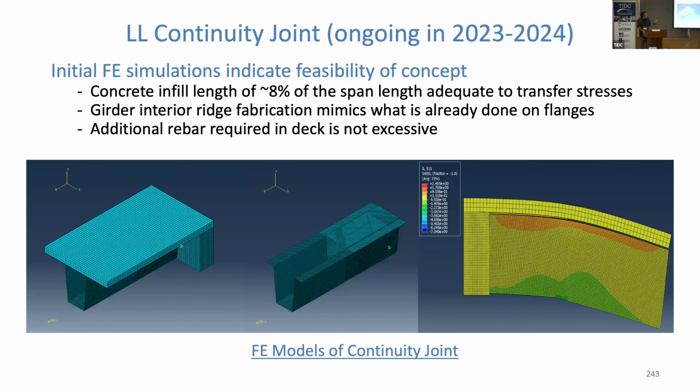I think with about 8% of the span length at each end infilled with concrete, additional rebar in the deck, the indications are, we know what the strength of those ridges are. We've done all kinds of testing on that interface, and our calculations show it ought to work. The stresses predicted by the finite element model show it ought to work. But I do believe that we need to do a test. This is another test. That's why I say it's a twinkle in my eye. I'd really like to experimentally verify this.